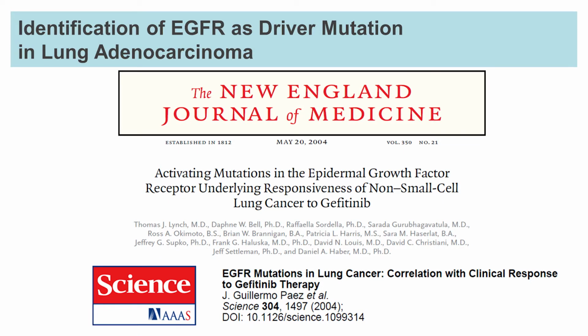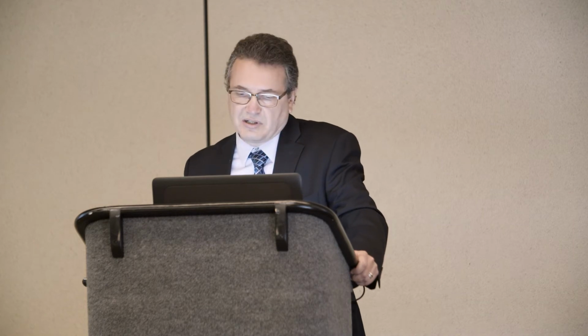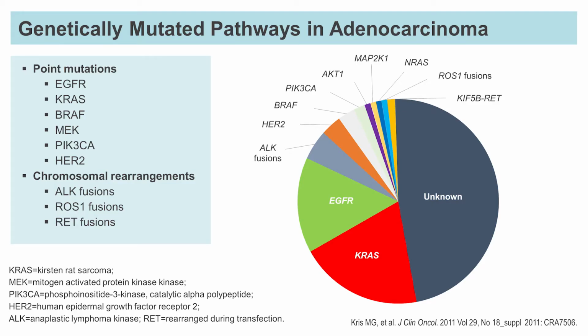But the revolution really starts with the identification of the first driver mutation, EGFR, for lung adenocarcinoma, with almost simultaneous publication in two major journals, New England Journal and Science, which showed that patients treated with EGFR inhibitors have a much better outcome than patients treated with any other therapies. And from that moment on, we started to subclassify lung cancer based on the driver mutation. We identified point mutations such as EGFR, KRAS, BRAF, MEK, PI3 kinase, and HER2. And we also have chromosomal rearrangements such as the ALK, ROS, and RET fusions.